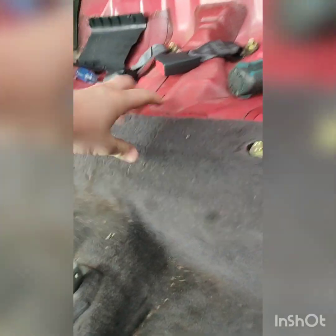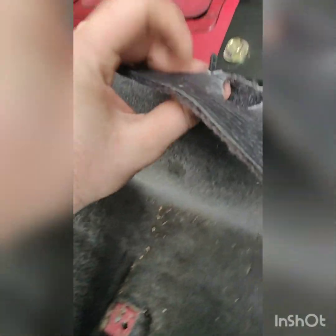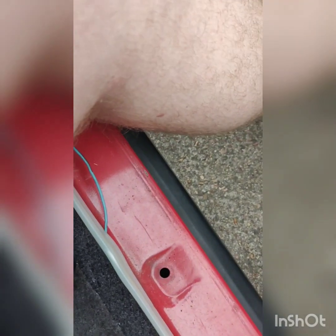All right, now that we got those out, there's gonna be these 3 tabs right here to hold down this carpet up here. You're literally just gonna pull up on it, and they should come out. See, let's go ahead and pull that out from that corner. And look, we got a little surprise, an aftermarket wiring, because OEM's not gonna do that and run it over here. So we'll see where that goes to. See what's going on with that.